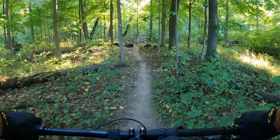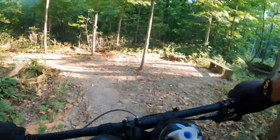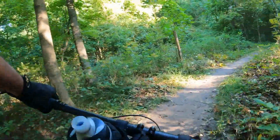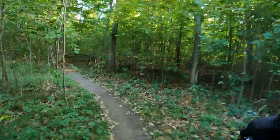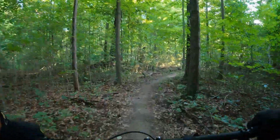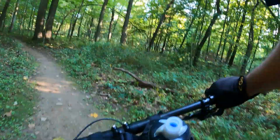Nice. Overlook to the river there. I think there's some climbs coming up here, some hills. Nothing too crazy, I think. I hope. Or maybe I hope they make me work. I mean, I do need a good workout.